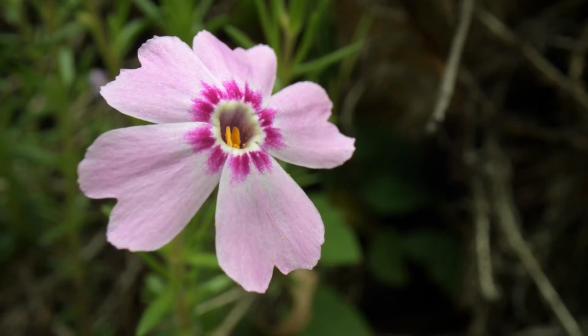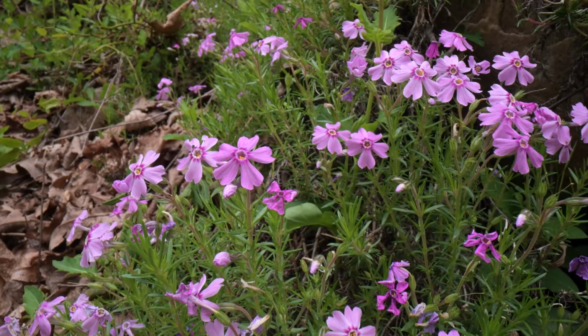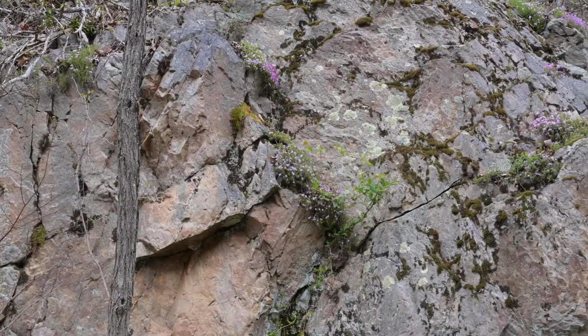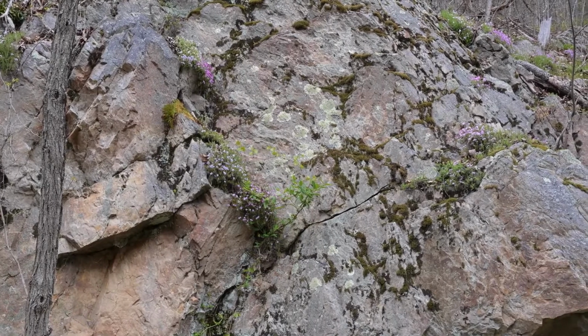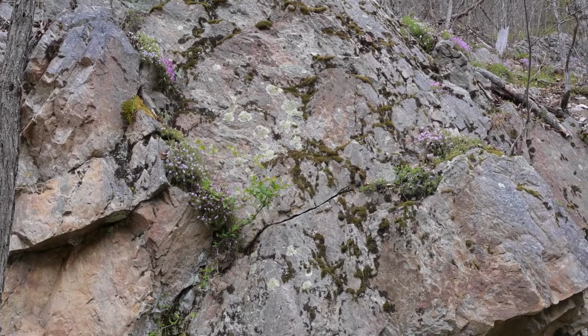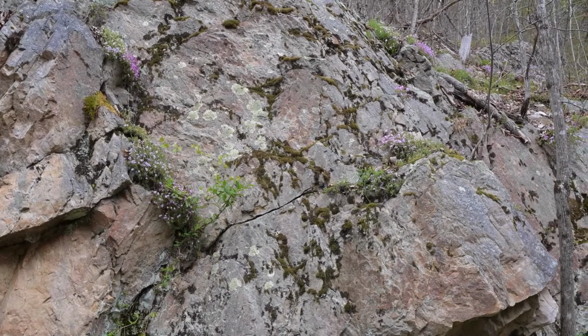Moss phlox is called that because the leaves are very small and they look like moss, but they're not moss. They're moss-like. So moss phlox often grows on these boulders at high elevations. We're at a low elevation, and here they are. But you can see how it doesn't take much to make moss phlox happy. They don't need a deep humusy soil to grow in. They're just growing right in the cracks on the rocks.